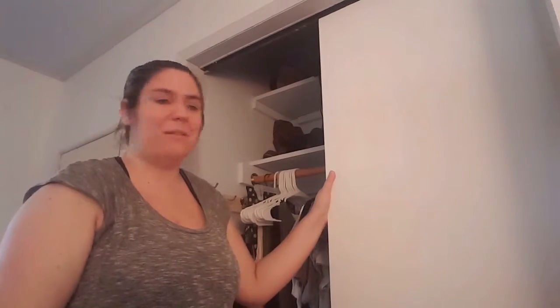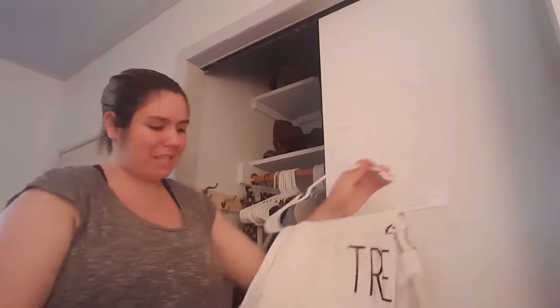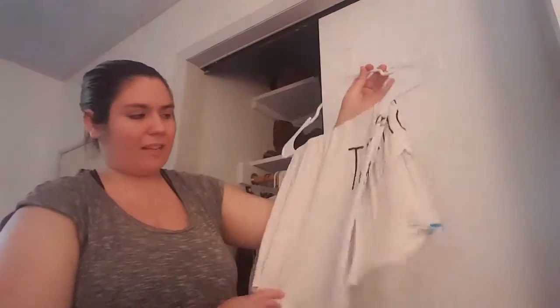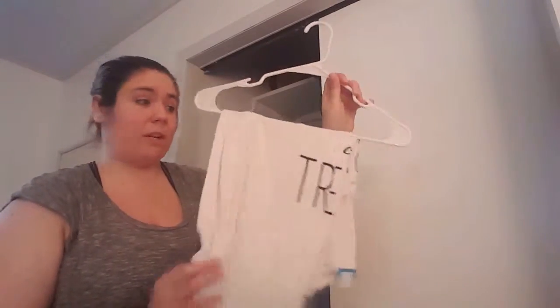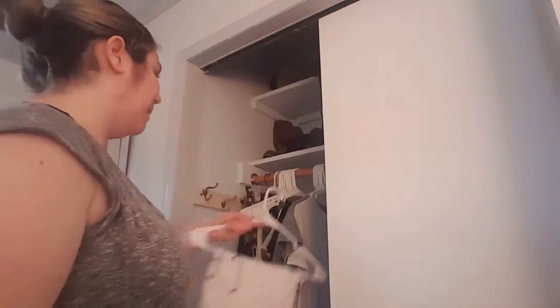Oh no, oh no, I have to go into the other side. This is horrible. I am horrible. Now we're into my t-shirts. So I have this t-shirt that is just a white t-shirt that says curves are trending. It's nice and long, covers my tush, and I love the sentiment that's on it. So I'm keeping that.